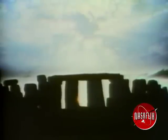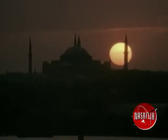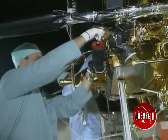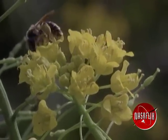Our ancestors worshipped the Sun. They knew perfectly well that it rules the Earth. And many temples and churches still point towards the rising Sun. Today's devotees are solar astronomers and space scientists who stand in awe of the Sun's vigor, its violence, and its variability. They know how it powers life.